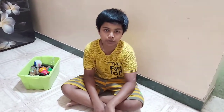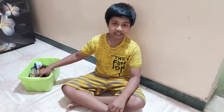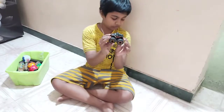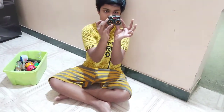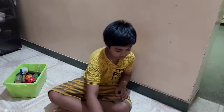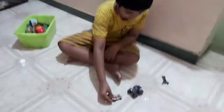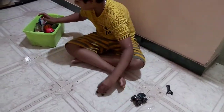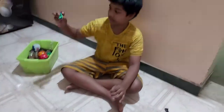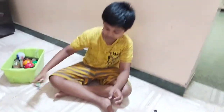Today I am going to show you my 100 Hot Wheels rad cars. Let us see this. And this is a monster truck. It's so cool, no? And this is a car too. And this is my favorite car.